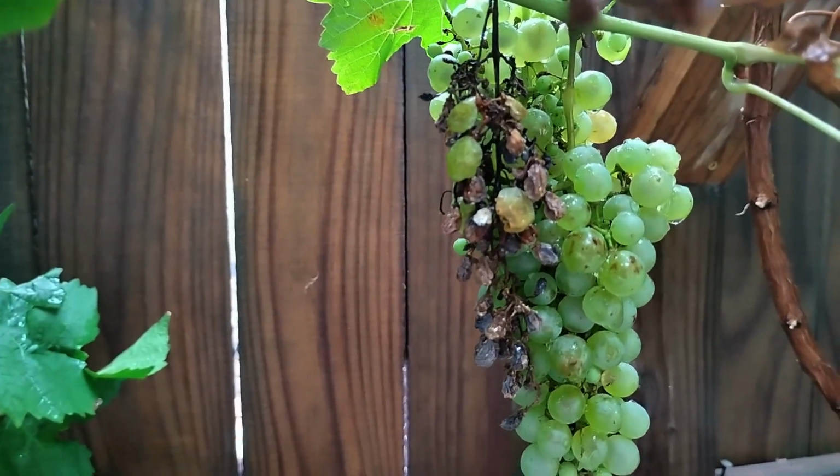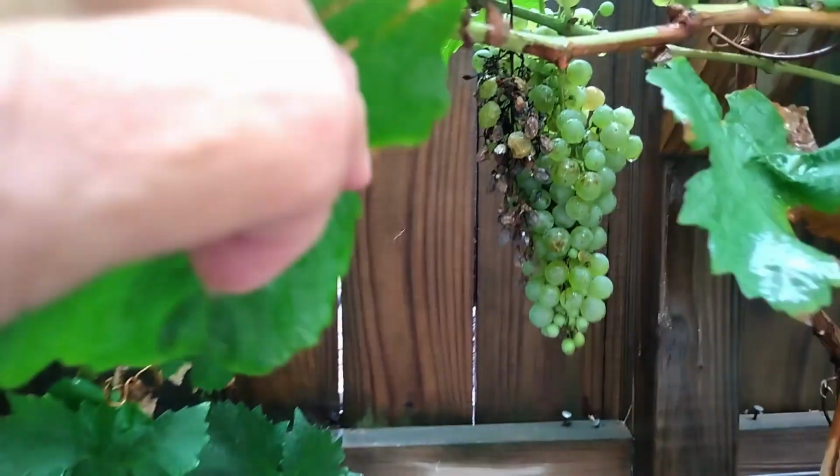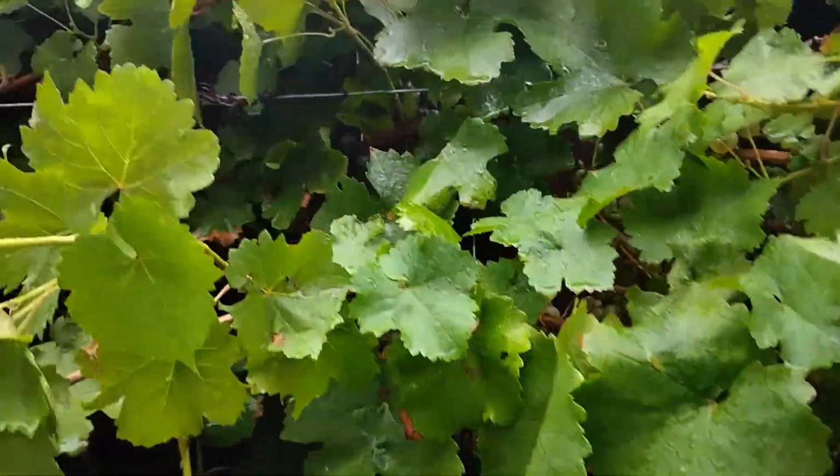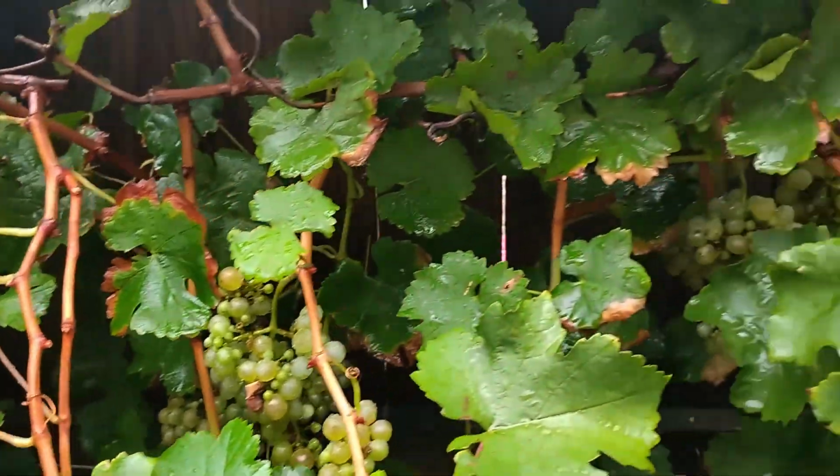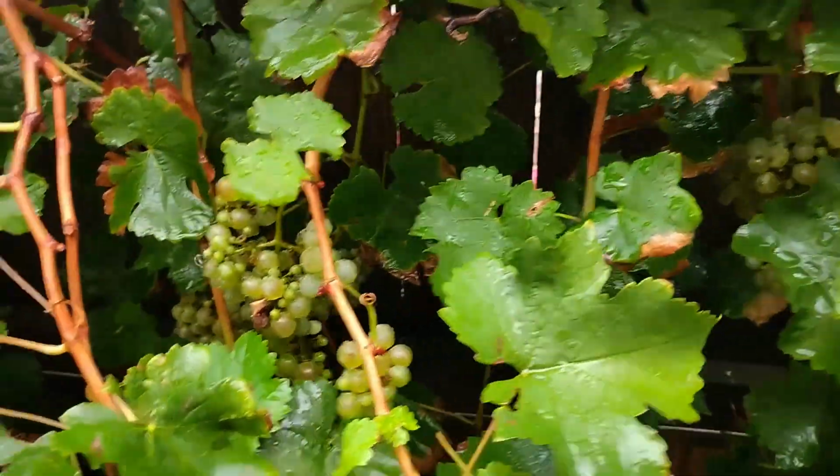And I don't know what happened to that one, but the one next to it looks nice, or nice enough. Anyways. But it keeps going and going. I'm hoping next year's going to be a lot better with a stronger vine.